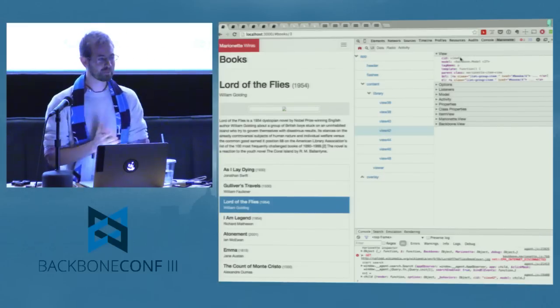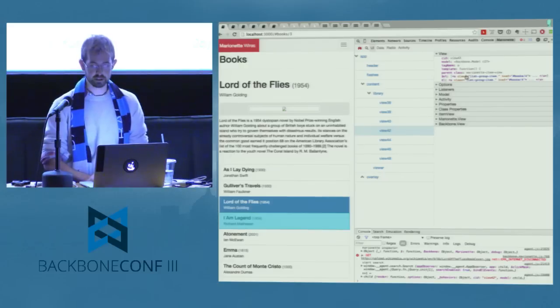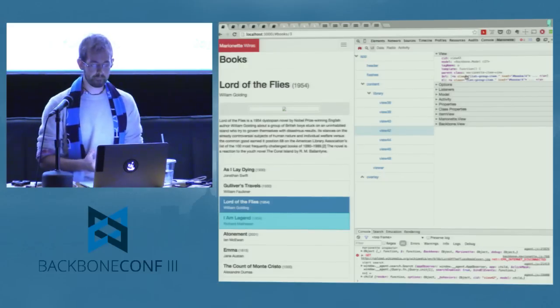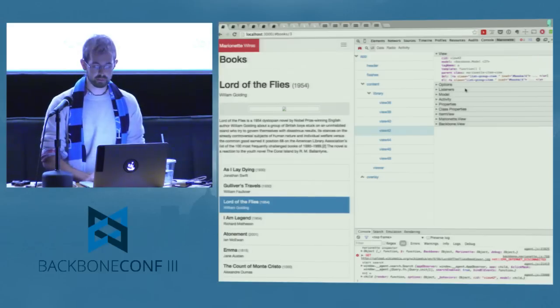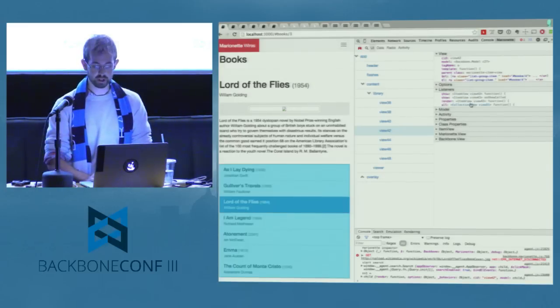This is awesome. So every view obviously has an element, and you can see that right here. It also has a CID, tag name, those kind of things. One thing you might not be familiar with, because you don't open it up that often, is that views often have listeners. And with this pane, we can see all the listeners that are going in as well.